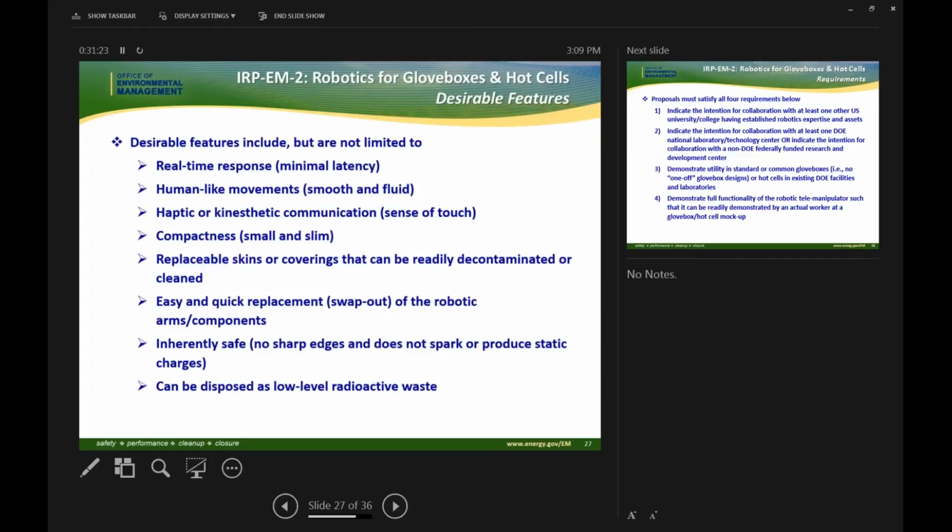And then in the end, they will be disposed of as low-level radioactive waste. So to the extent that these robotic arms do not have hazardous components where we have to dispose of them as mixed waste, that is hazardous and radioactive waste, we certainly desire that as a feature, because the cost for disposing of mixed waste is pretty high.